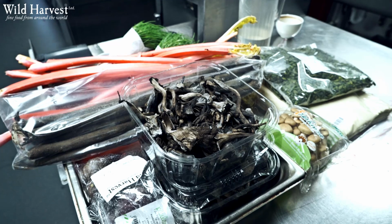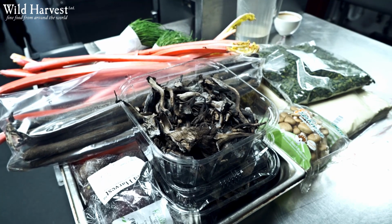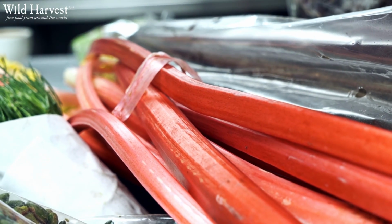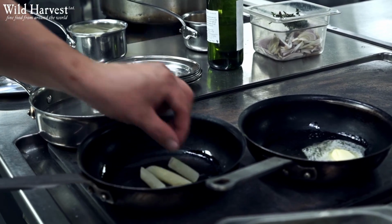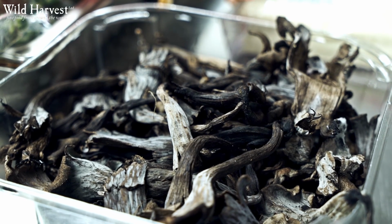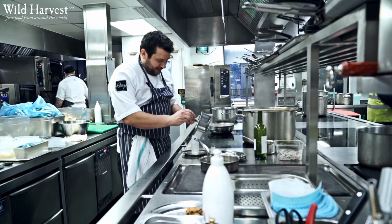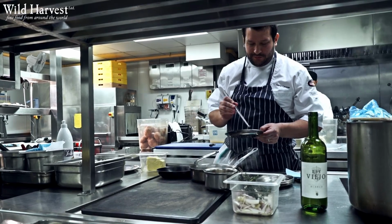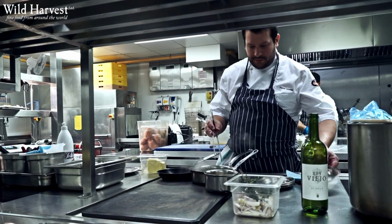We take a real variety of things from Wild Harvest. So at the moment we've got some lovely Yorkshire rhubarb, some salsify, trompettes, they're always great for mushrooms, and we use a lot of their purees as well, which gives us a really consistent product. I've regularly recommended Wild Harvest to other chef friends just because the level of service is fantastic, and at the end of the day it's about the product, and the product is always first class.